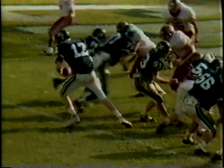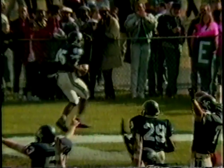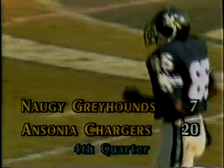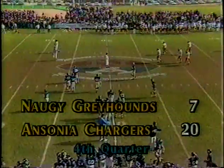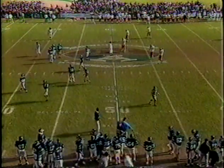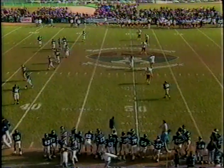Good coverage out on Barrett, but he just misses trying to knock the football down. There's a receiver, it looks like Bacchetti, number 35, who was Fonseca, between Barrett and the ball, but Barrett able to make the reception. 20-7, 2:21 left to go here in this football game. It's going to be tough for Naugatuck to come back. 2:21 showing on the scoreboard clock.